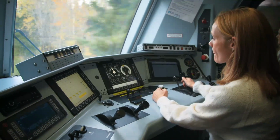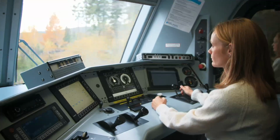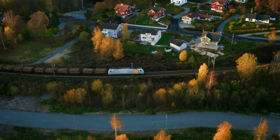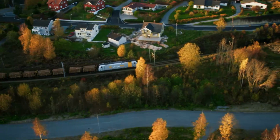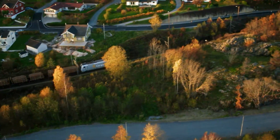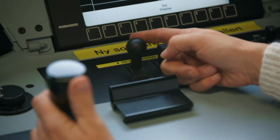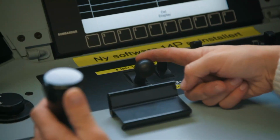Back on the tracks, Sandra faces a new challenge that could delay her journey. A section of the track so steep that speed alone isn't enough to get the train over the hill. She'll have to deploy this train's secret weapon. It's a super invention.